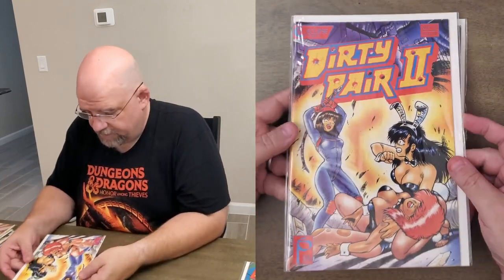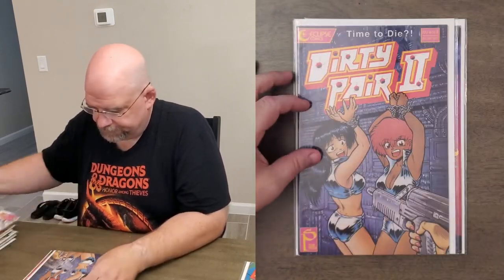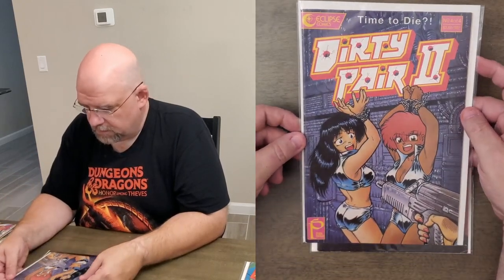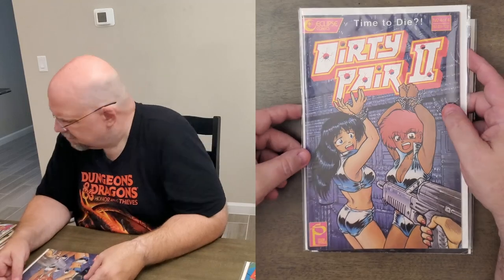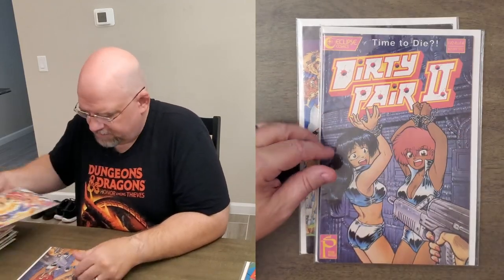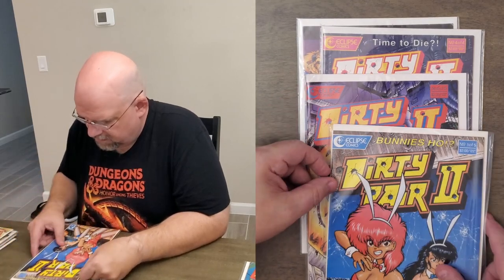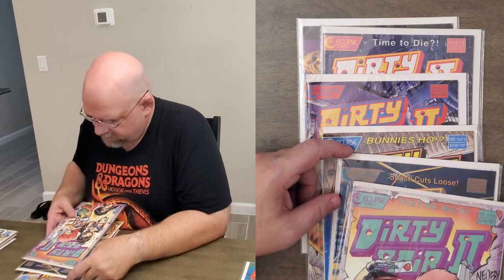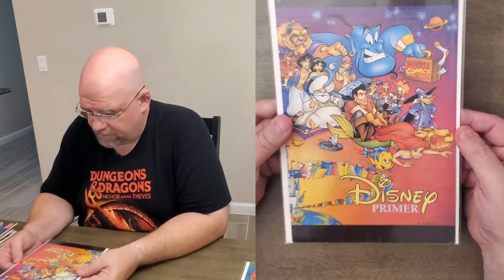Number 5 of 5. Number 4 of 5. No, 4 of 4. Who is labeling these things? What? 5 of 5, 4 of 4, 1 of 5, 2 of 5, and then Disney primer for Marvel Comics.